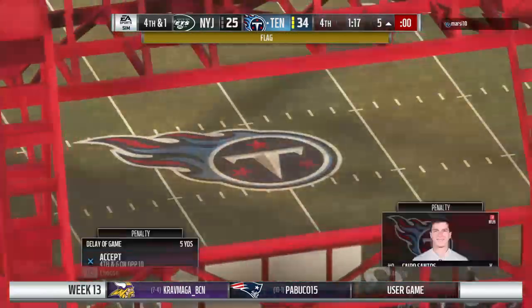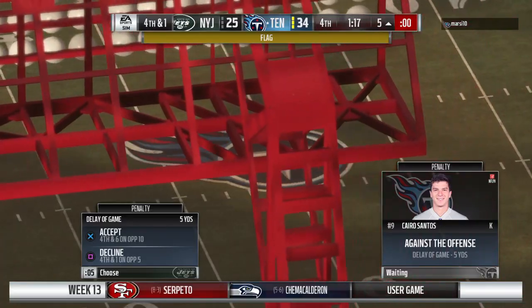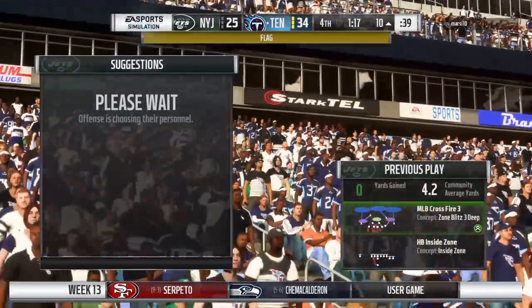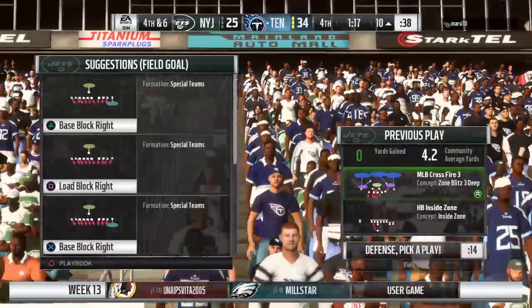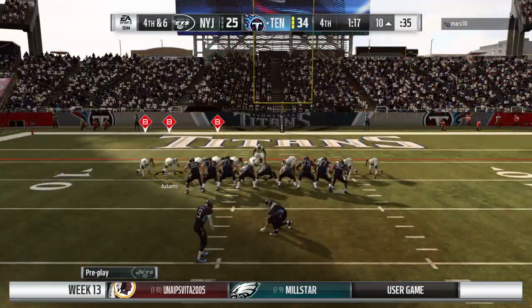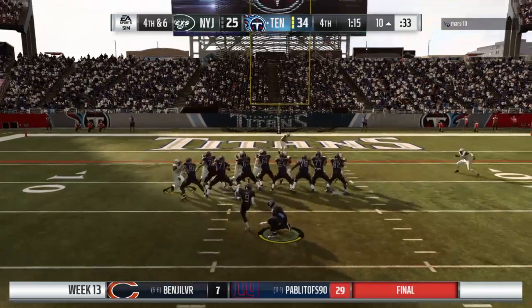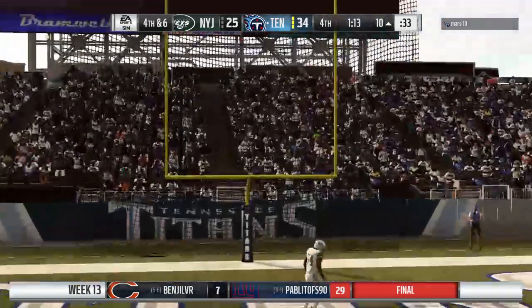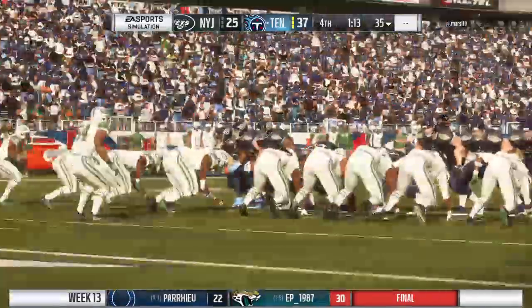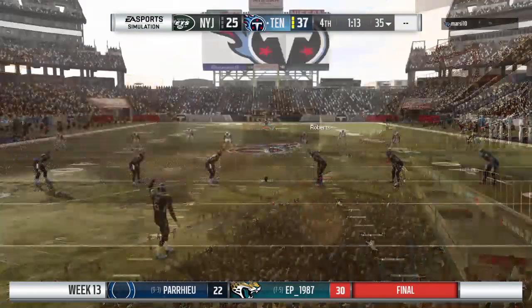And they're going to take it all the way down and just take the delay. And that'll be accepted, of course, and that moves them back 5. So on 4th down, out trots the kicker in a big spot here. And Santos able to put this one up and through. It's good. And that will give them a 12-point lead.